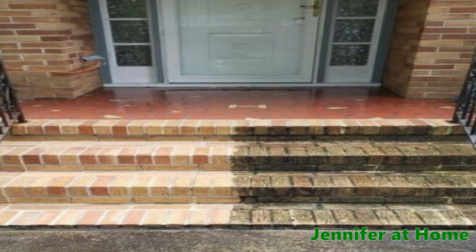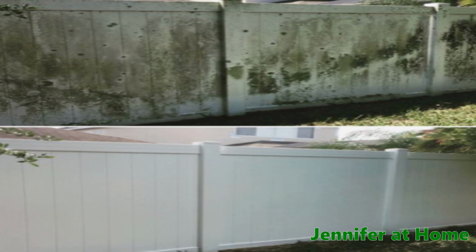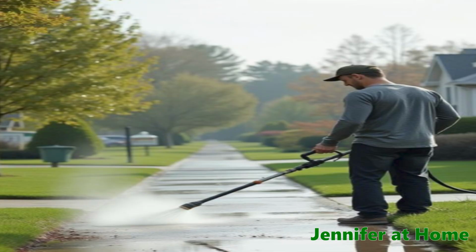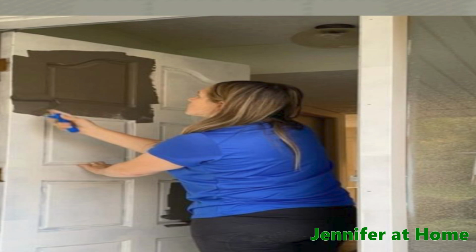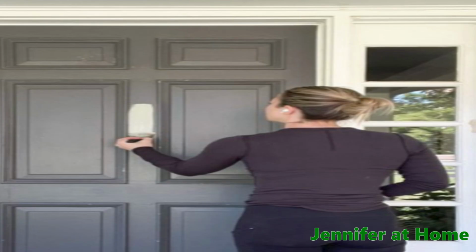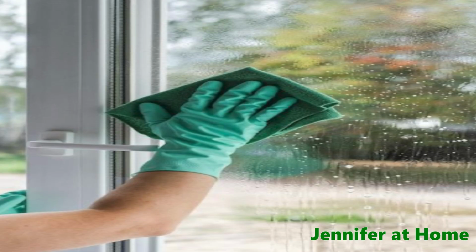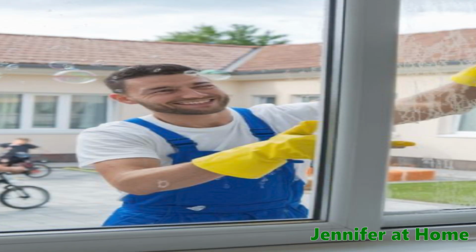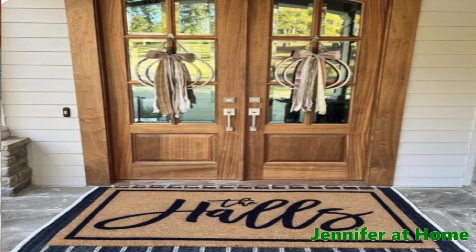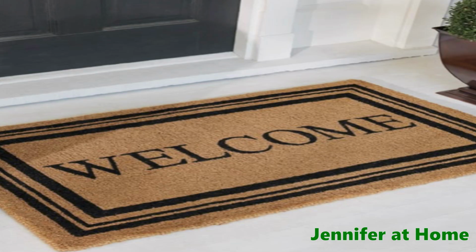To freshen up the exterior areas and help your home to feel clean and inviting, gently pressure wash anything that looks dingy or needs cleaned, walkways included. Freshen your front door with a good cleaning or a fresh coat of paint if needed, and don't forget to clean the glass. Clean windows are so important. You don't want a potential buyer looking out dirty windows into your yard. When cleaning your front porch, make sure to clean or replace your front doormat. A welcoming doormat always makes a great impression.